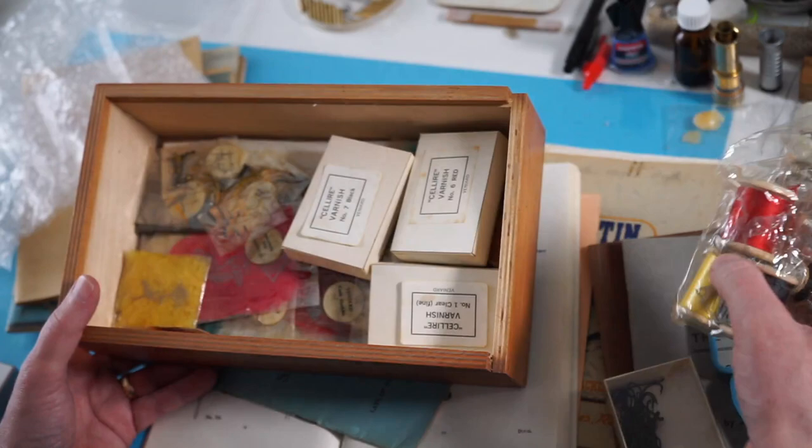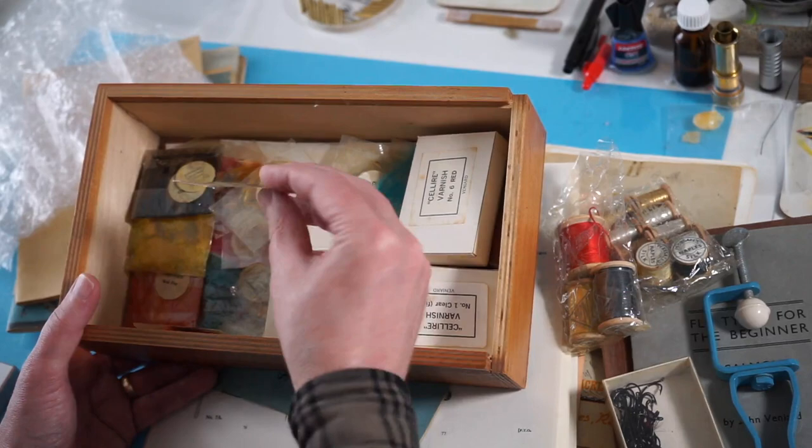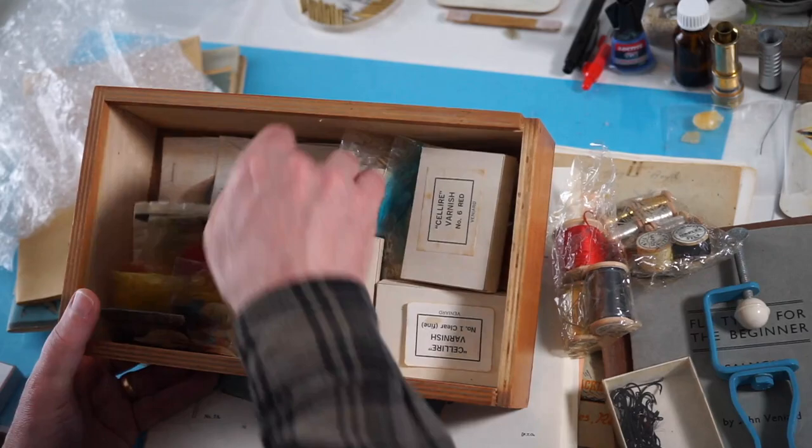Got the jungle cock, crests. I'm sure I had this kingfisher there, still in these wee packets here. The stickers came off, it's in there somewhere. Oh, there we are. Just a wee label that came off. It's a kingfisher. So it's really interesting, some feathers there as well.